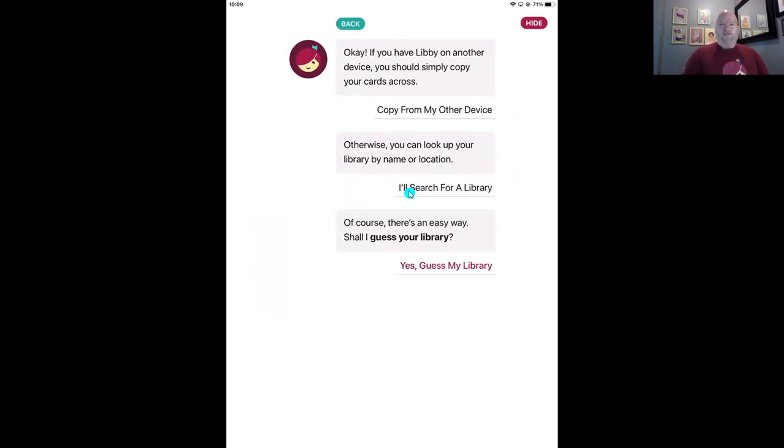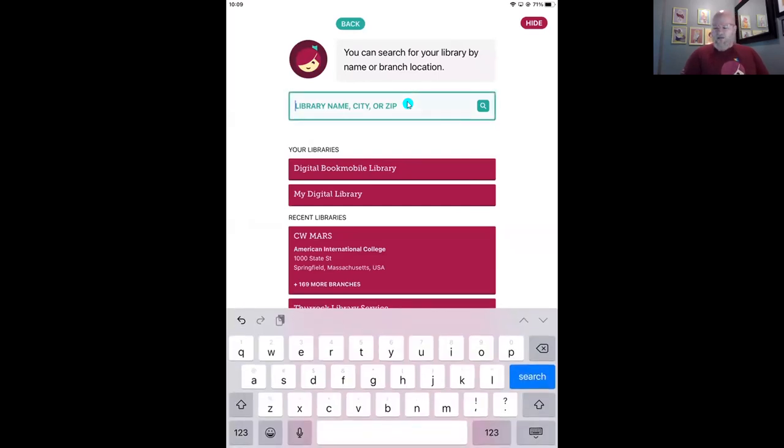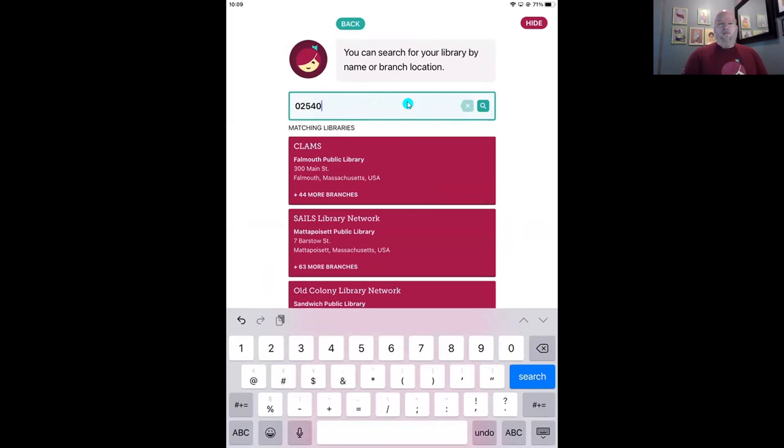But let's wrap up our first setup here by tapping on I'll search for a library. I like this because I can search by the name of my library, the city I live in, or my zip code. And I'm actually going to use zip code for this. And there we go. I'm looking for the Falmouth Public Library. I can see there's the building and the address right here.